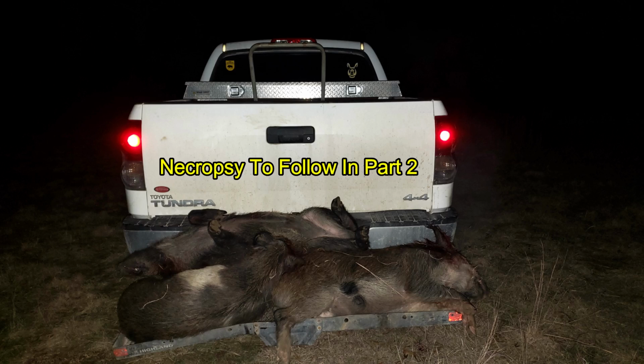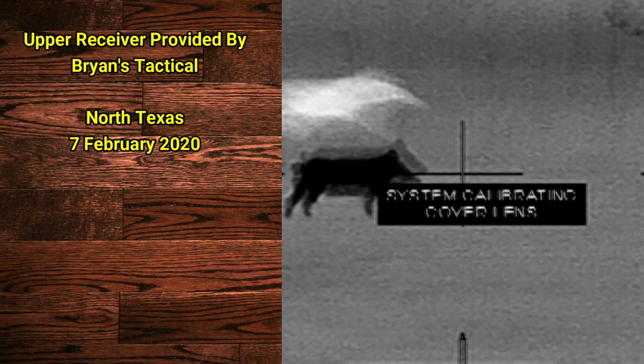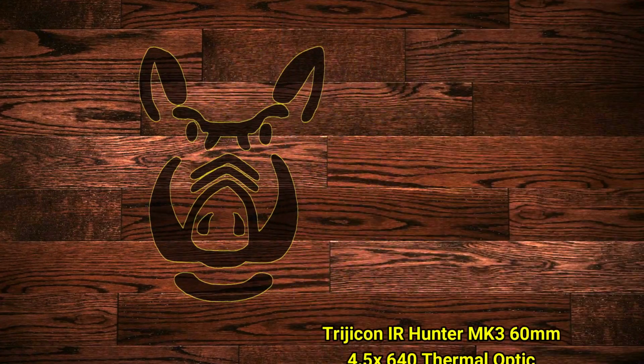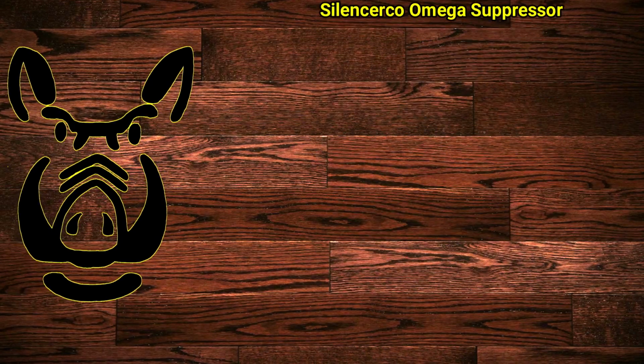And stay tuned for the likely age-restricted part 2 that will have the terminal ballistic performance of the bullets on these 3 hogs. Carpaces, my friends.